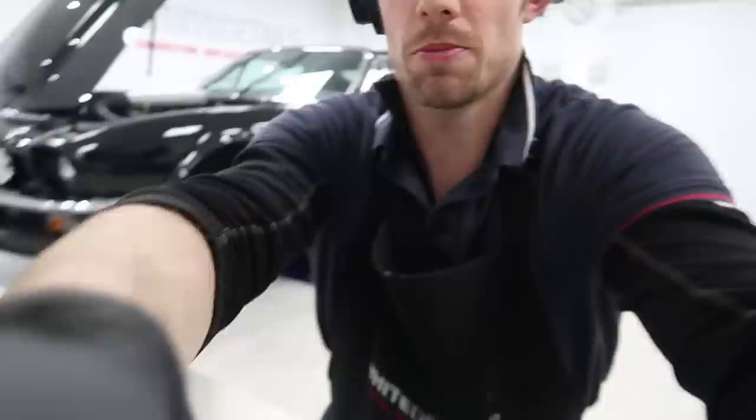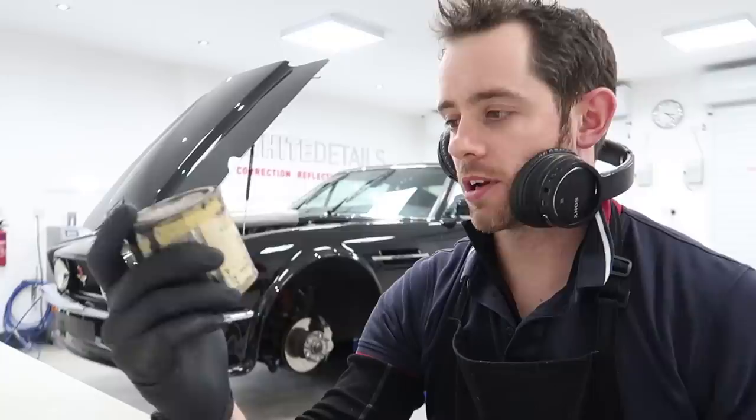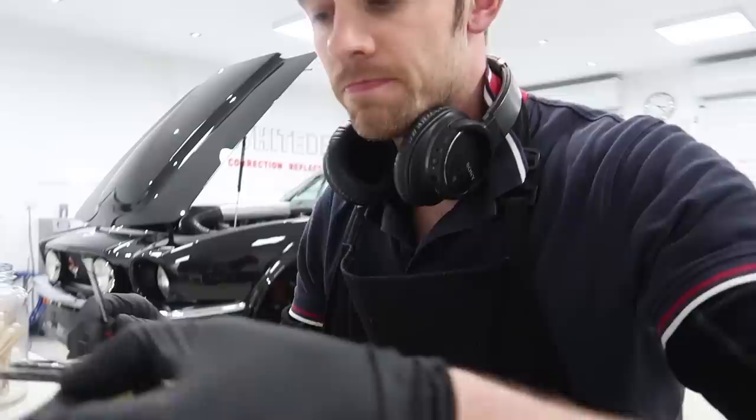This paint touch-up is as old as the car. This was first applied back in 1987 with the vehicle. Aston Martin Lagonda Limited paint system. Brush application only. And now it says toothpick application only. It sounds okay. Wow. How has this been kept with the vehicle for 30 odd years?